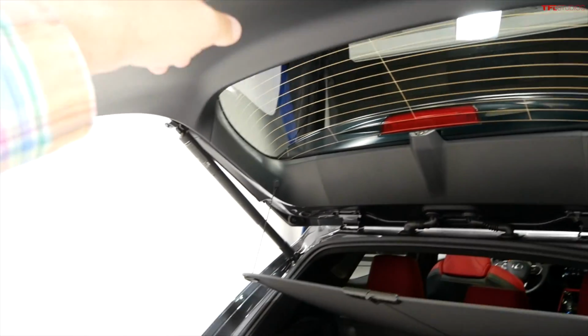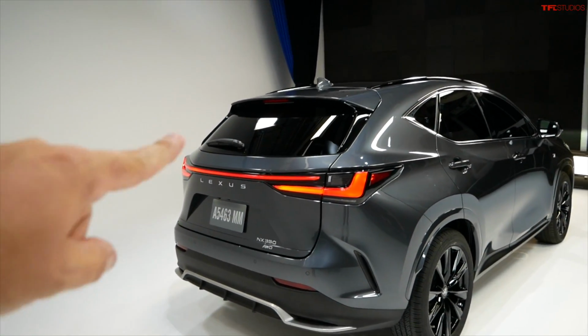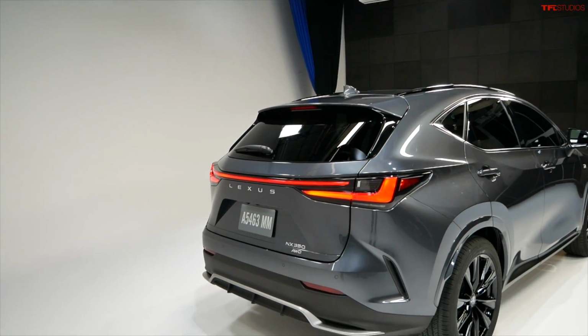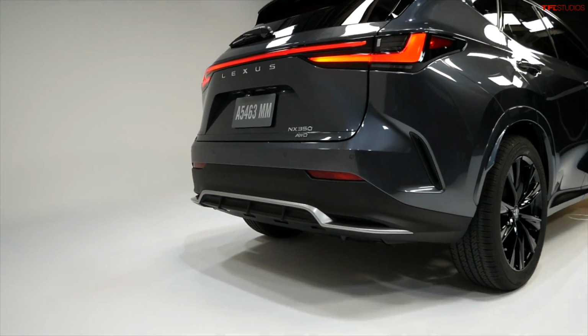Let me close this up so you can get another look at the new NX. And of course, the signature LED light that runs across the entire back of the vehicle. And also, the style element here on the bottom as well.